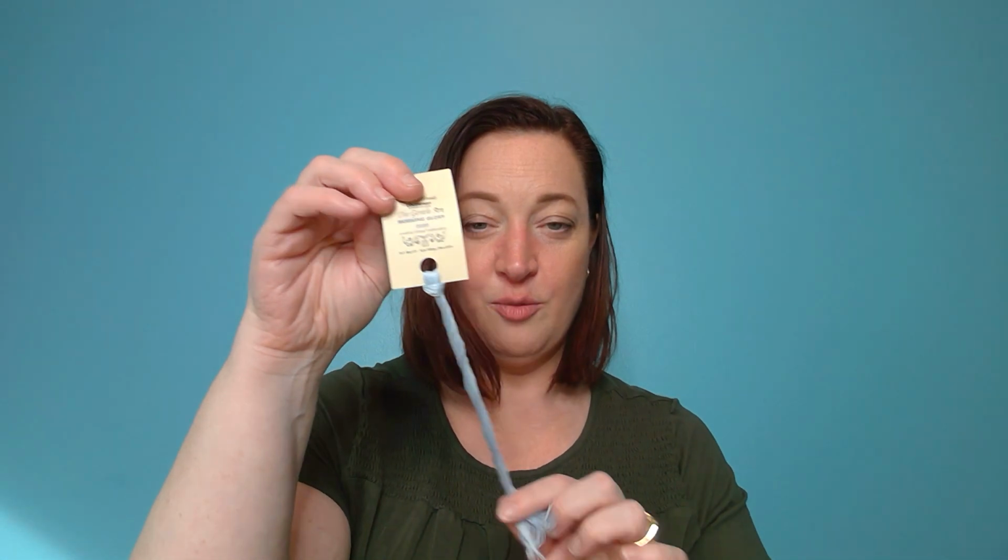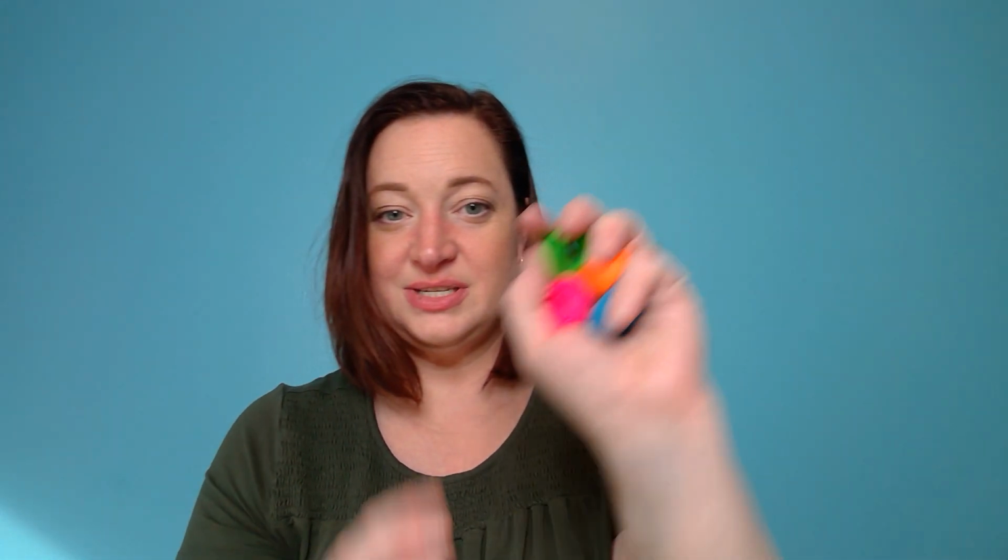There is some floss. I'll probably pick up a couple more things, a few more colors that I love at Threadneedle Street. And then I also stuck in some of these. Have you guys been using these? These little spool huggers, spoolies, thread huggers.